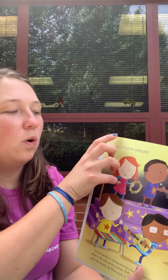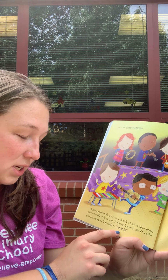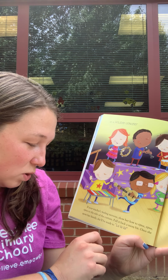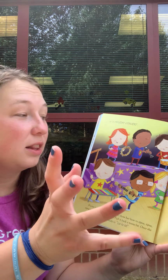These classmates are being so nice to their teacher. They are doing exactly what they should. They're helping their teacher because she was a little bit nervous, so they're being really good friends and helping her. Or at a holiday concert, if your teacher's feeling nervous, show her how to tiptoe, tiptoe, tiptoe to the side of the curtain, pull it back a teeny tiny bit, or show her her family in the crowd, and she'll be ready to la la la.